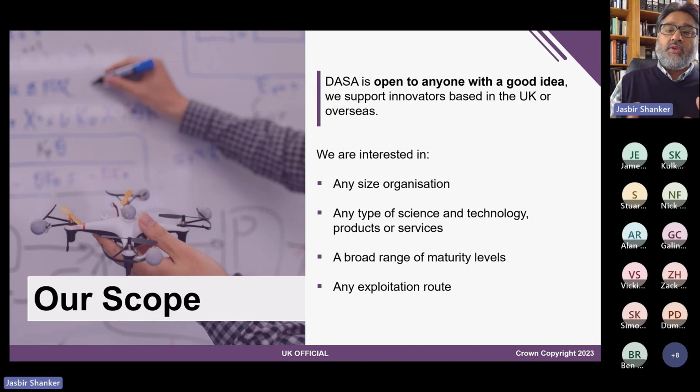So you may be in a business where you think, oh, I don't do tech. Well, let us help you work out whether the idea you've got is useful or not. What we look for is we cover the entire maturity range. So we use the technology readiness level.